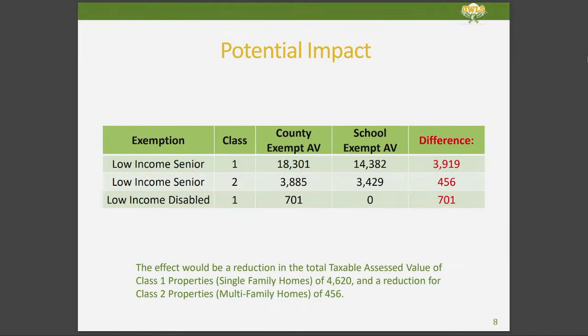So at the county level, the information we received was that there's an exemption amounting to 18,301 units for Class 1 properties at the county level. At the district level, it's only 14,382, which indicates that there's an approximate taxable value of 3,919 of people who would qualify for the exemption if the district were to adopt the new thresholds.